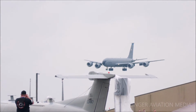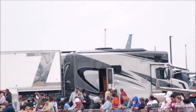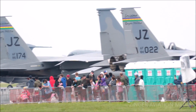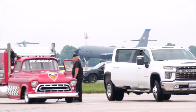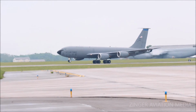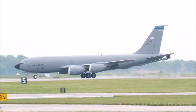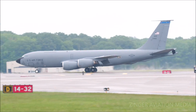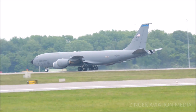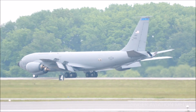All right, KC-135 coming in from the right there, going to land. Let's keep an eye on that landing. We're going to play America's favorite game show, Grade the Landing. Oh, look at that. That was a big jet landing. Very nicely done.